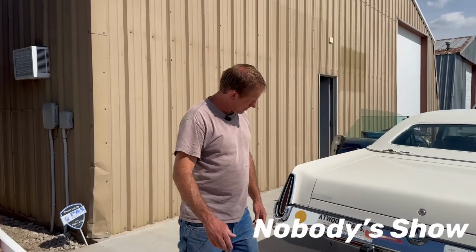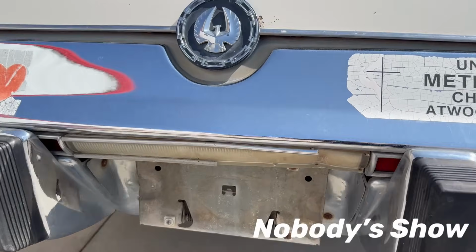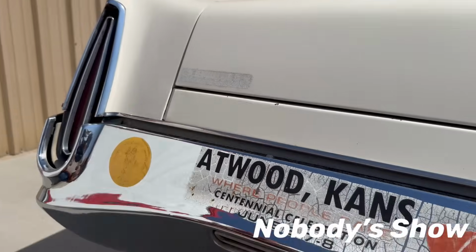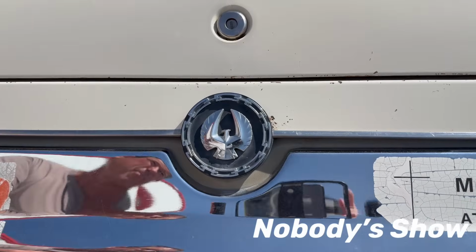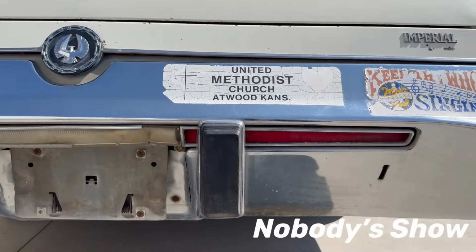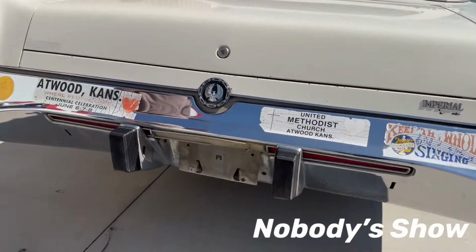So check out these rear bumper guards. These things are massive. This is just a whole lot of car. We do still have what I believe to be the original dealer sticker on here from BeamGuard Motor Company, Atwood, Kansas. I believe that was the original selling dealer for this car. Beautiful big Imperial crest right in the middle. And even these bumpers are not beat up, scraped up, banged up. Just really in pretty clean shape. Looks like the trim for the backup light is broken, and that's really about it.